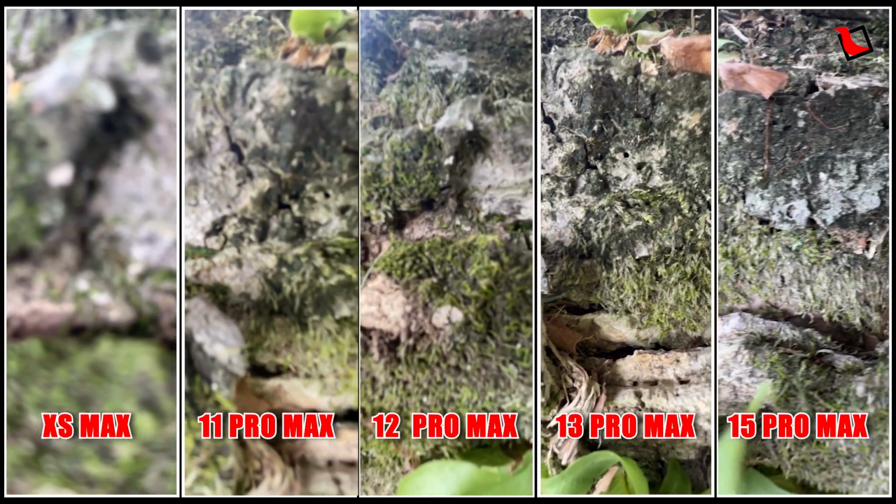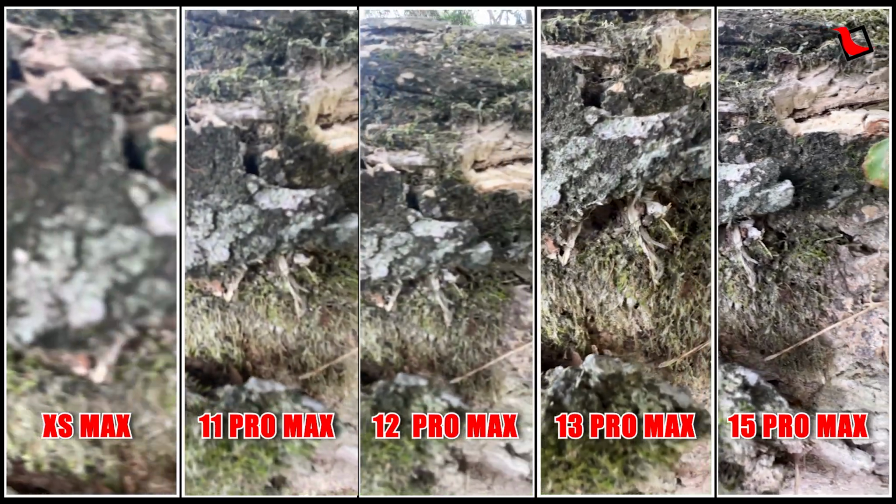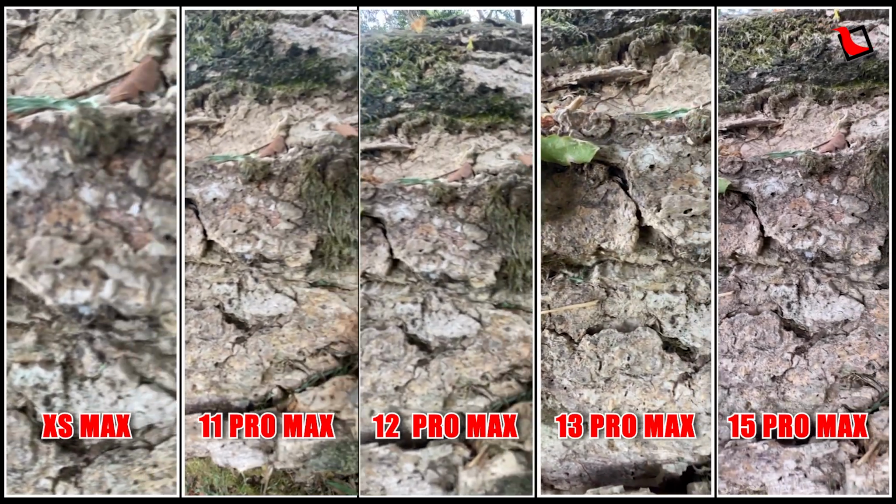Here they are again, side by side. What a world of difference when we compare a phone from 5 years ago to the current one from this year, right? On to the fourth test, and we are pitting the Tele lens of the five phones.